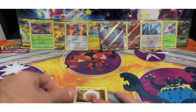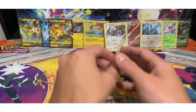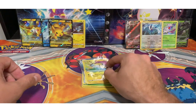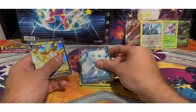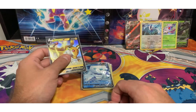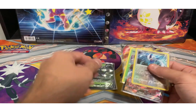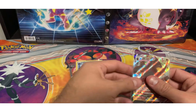We got an Electrode, a Genesect, Dialga. We got our Togekiss with the screwed up edge right there. Oh, sorry, let me put it back here. Tornadus, our amazing rare Raikou. We got our Pikachu V, Zekrom, Galarian, y'all know him, Ampharos. Zarude V, Alakazam V, our Shaman, our Lugia, and our Colossal VMAX.